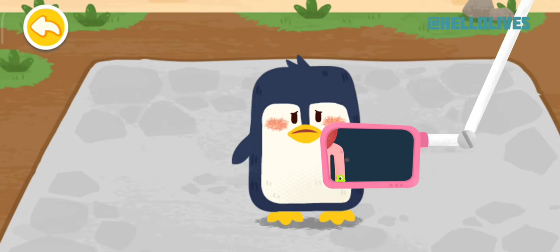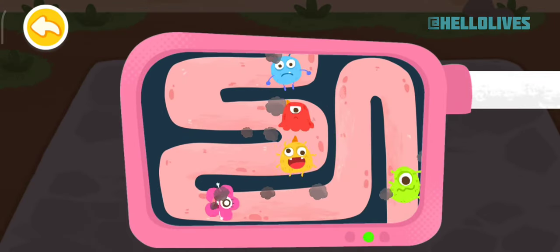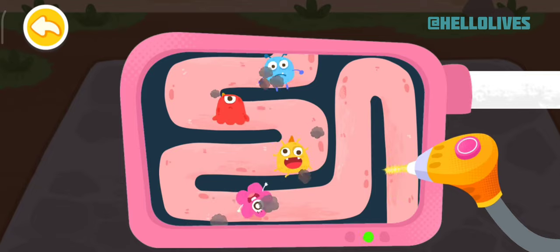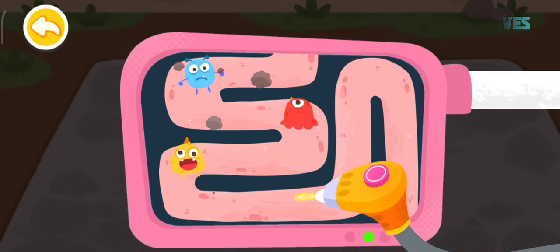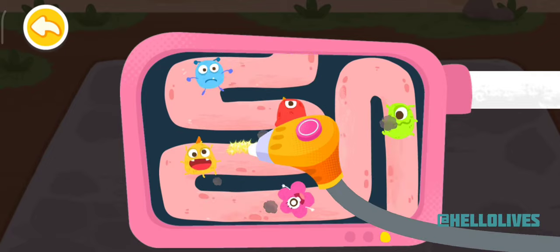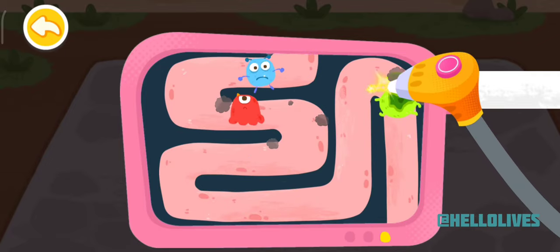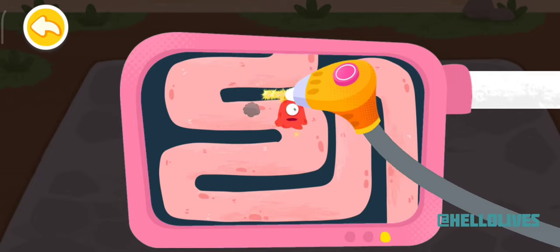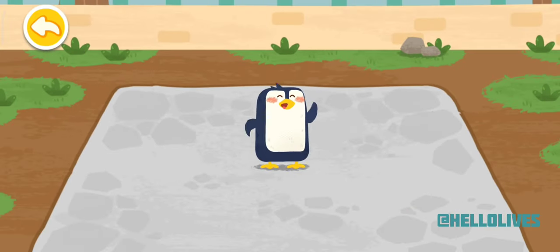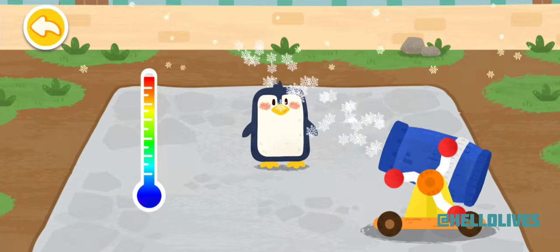Let's examine the interior of the penguin! There are so many bacteria in its stomach! Well done! The penguin loves the cold environment! Let's make some snow for it!